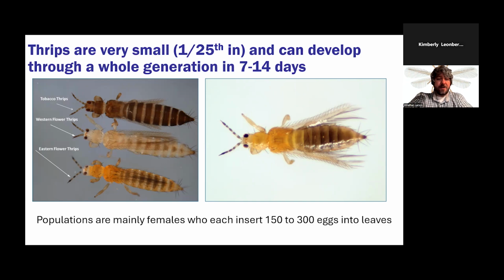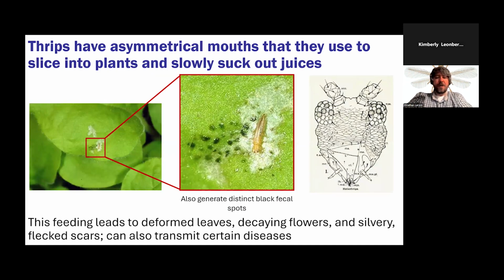Thrips also have strange eyeballs. If we were to zoom in on their head, we would notice that their eyeballs are kind of dimpled, but made up of all these different little orbs. And then they have a strange mouth as well. Most insects have symmetrical mouths where both sides match. So they're chewing on both sides, there are big teeth on both sides, or it's a big long tube that they plug into the plant. Thrips have asymmetrical mouth parts. Half of their mouth is designed to slice at things, and half of their mouth is designed to be this tube that kind of slurps at things.